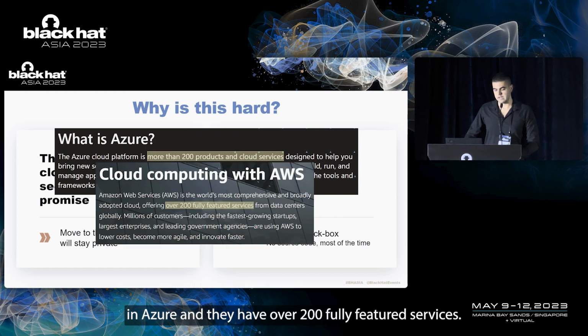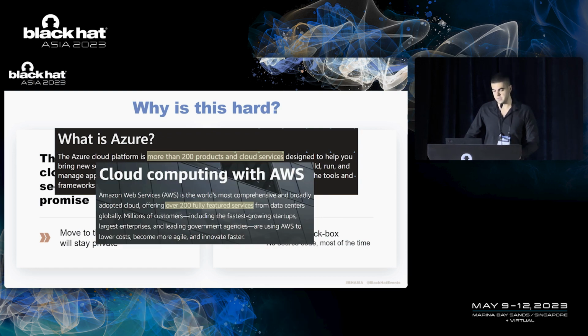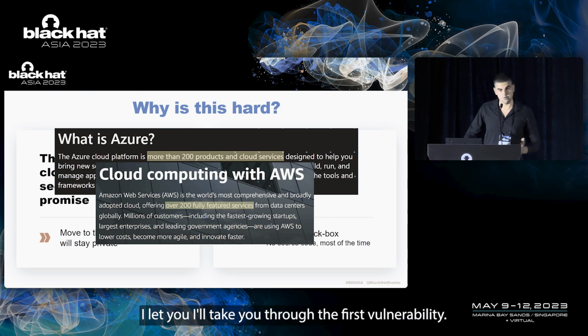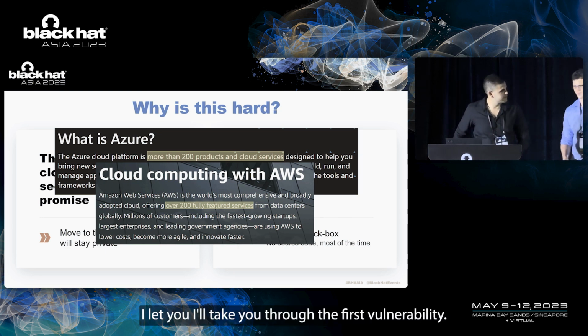In Azure and AWS, they have over 200 fully featured services. But to start our story and to show you how we found the pattern and how we hacked cloud services, we only need to hack one of these. And this led us to all of this pattern and the methodology. I'll let Yoav take you through the first vulnerability.